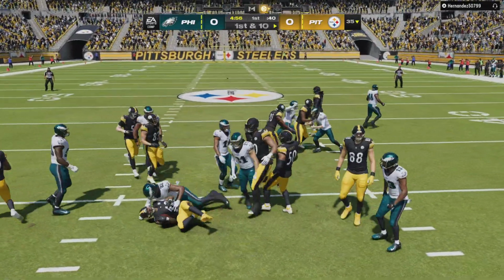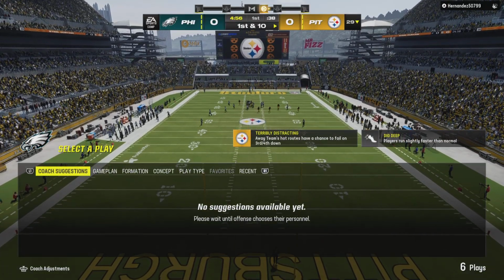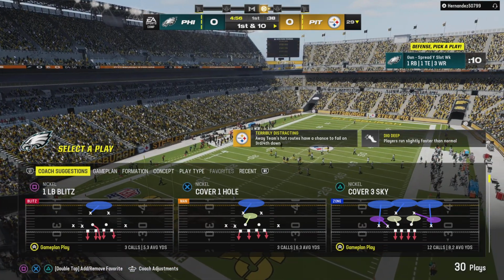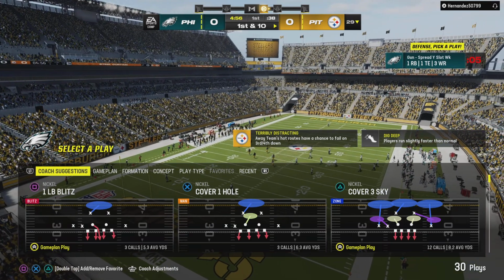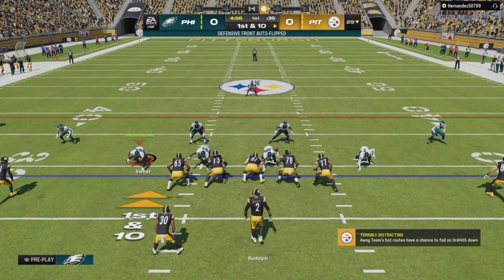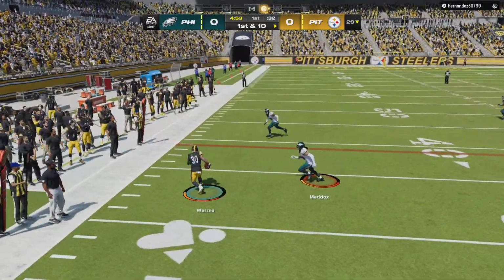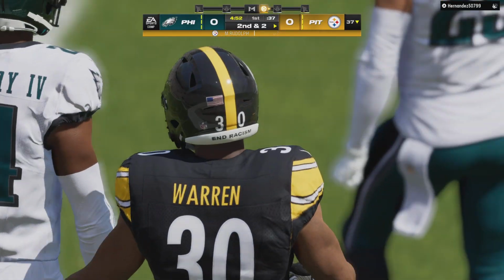Muscles by at the 25. And it's a pretty good return here as he'll get this up to the 29. The Steelers take over first and 10 at their own 29-yard line. Throwing right away is Rudolph. Got his man, it's Warren. And he gets this up across the 30.